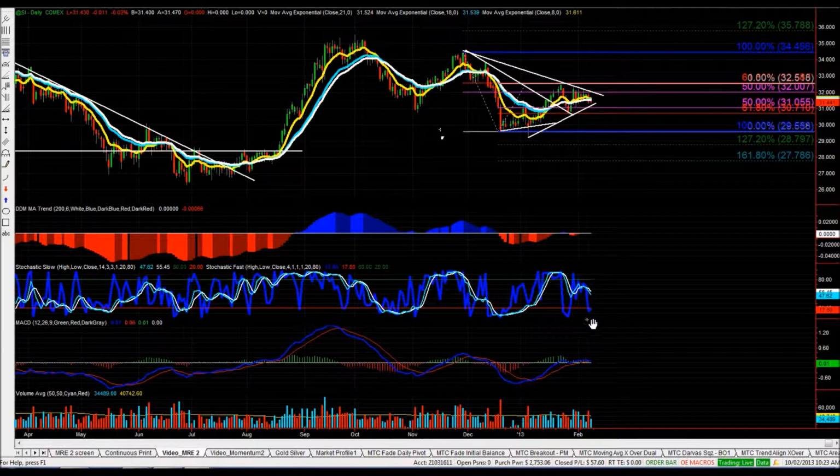So the stochastics are buried. The MACD looks like it's ready to roll above its zero line resistance here. From an indicator standpoint, the zero line I consider resistance, or a line in the sand between long and short. So at this point in time, I'd like to see the MACD roll over the zero line to the high side and then break this pattern or this trend line resistance. So that's all I really have.